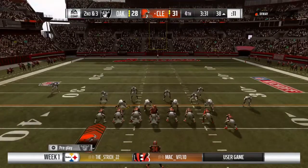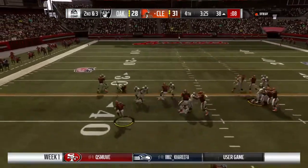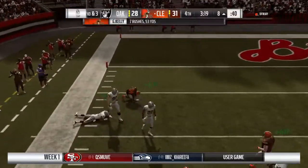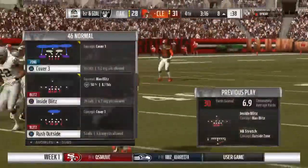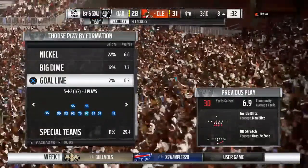Here we go now. 3-19. A give left side, Kelly. And he's brought down, but not before he reaches the 8-yard line. All told, it's an even 30 and a first down. Well, they didn't accomplish their goal. They didn't get a stop there, gave up another first down.